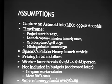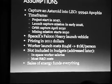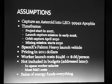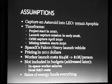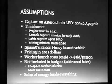Now, one problem with capturing this particular asteroid is that since we're using an existing slingshot to get our results, we are tied into a specific date. The asteroid is going to make a close approach to the Earth inside of geosynchronous orbit on April 13th of 2029. So we have to put our project around that. We can't change that. Many of these dates are driven by these orbital dynamics, and there won't be a choice.